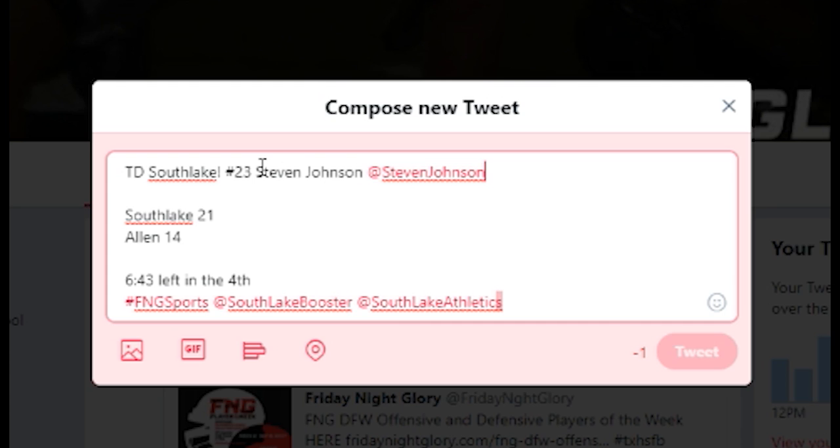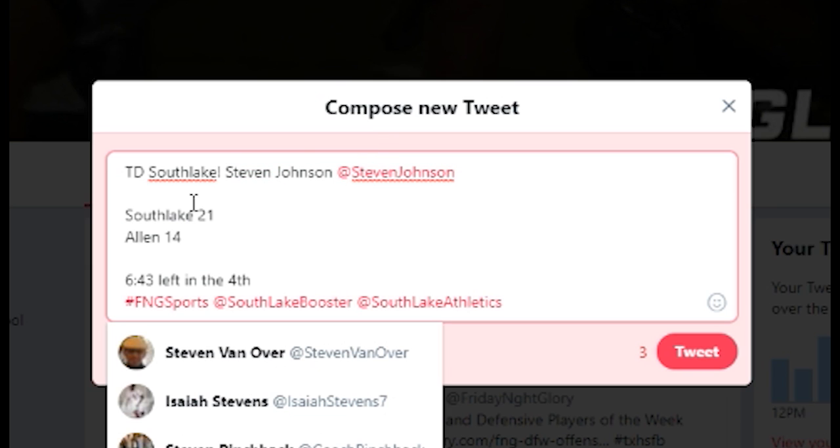So again, every tweet is going to be different because you can only have a certain amount of characters, so you're going to have to figure out what's the most important. Obviously the most important in this tweet is going to be the touchdown, the name of the person, and then tagging them. You don't need to do the number. If for some reason it doesn't fit, delete the number. Doesn't matter. And then directly after that, have a space followed up with the score and another space followed up with the time and the quarter.